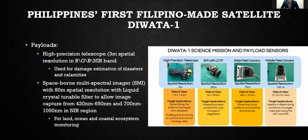So the WaterOne carries several cameras or payloads. The first one is the High Precision Telescope, which has a 3-meter spatial resolution. So every pixel is equivalent to 3 meters. And operates in the red, green, blue, and near-infrared band. So its main use is for damage estimation of disasters and calamities, so that we can zoom in into certain areas in the Philippines, especially during times of post-disaster or post-calamities.